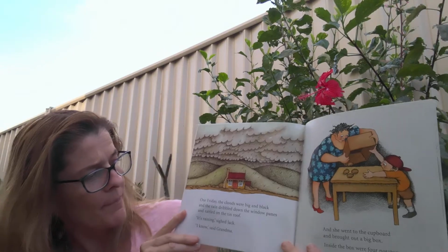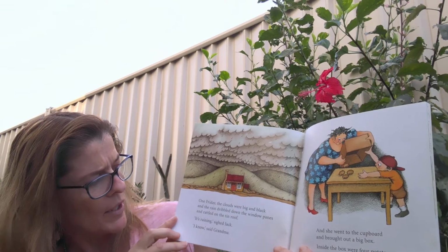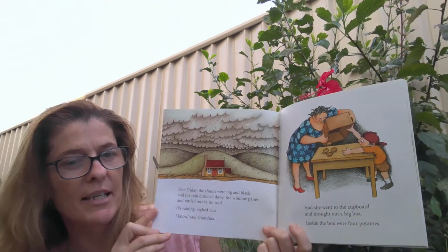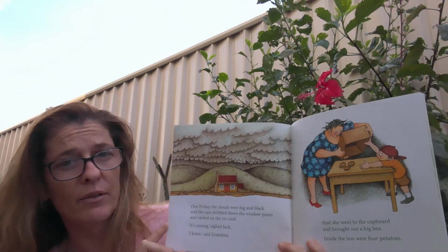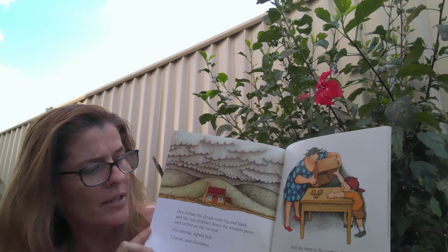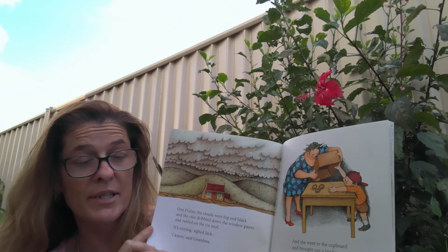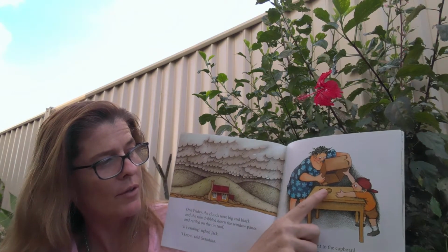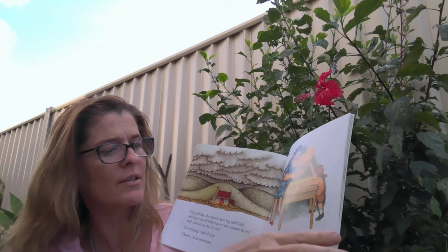One Friday, the clouds were big and black, and the rain dribbled down the window panes and rattled on the tin roof. "It's raining," sighed Jack. "I know," said Grandma. And she went to the cupboard and brought out a big box. Inside the box were 4 potatoes. 1, 2, 3, 4. Wonder what they're going to do with those potatoes.